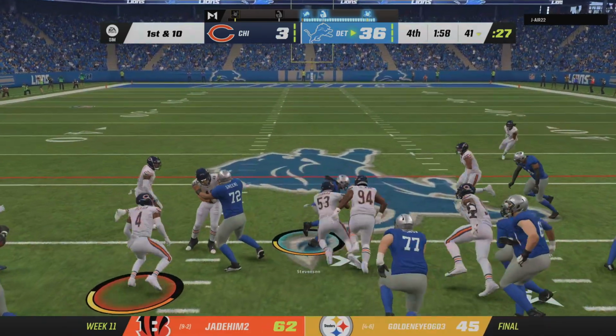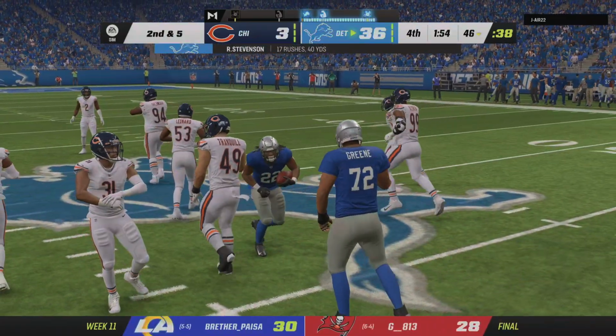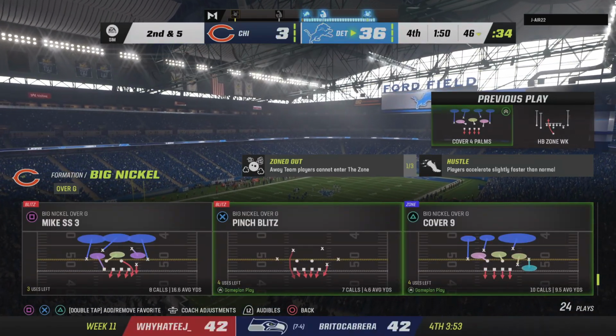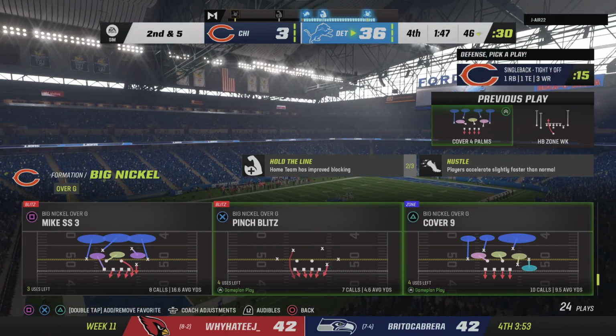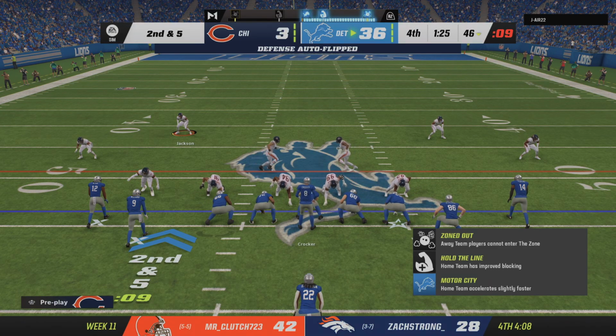Back to Stevenson on first down. And he takes it past the 45 and down at the 46. 5 yards on the carry. Good pickup on first down. That's it. That's what you want. Straight ahead positive gain. Just keep that clock ticking. After the pickup of 5, here's second and 5.